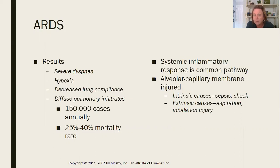We have about 150,000 cases yearly, and then a 25 to 40% mortality rate for these patients. Now, on the slides that you received from me originally that were posted, it said 50%.